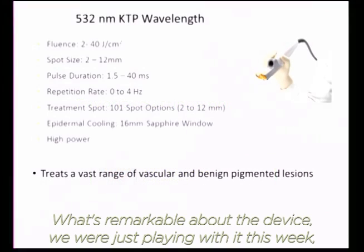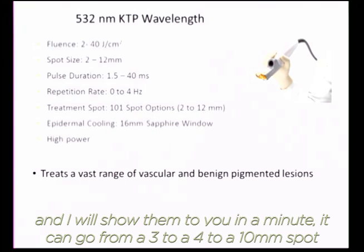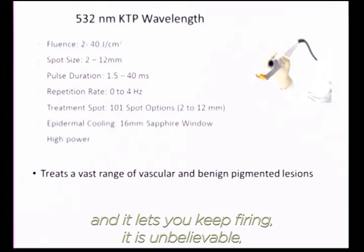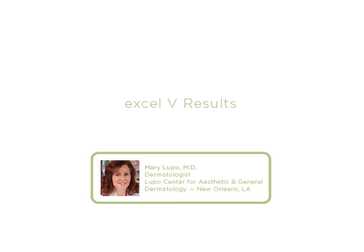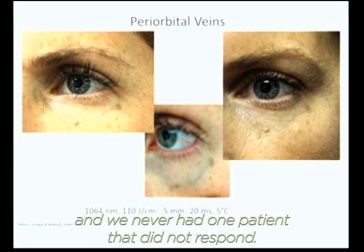Well, what's remarkable about the device we were just playing with this week, we're in the middle of a treatment, and I have 3 favorite settings. I'll show them to you in a minute. But you can go from a 3 to a 4 to a 10 millimeter spot, and you hear it, and you can almost watch the little gyro moving inside the handpiece. You can hear it go, and it doesn't even go into standby. That lets you keep firing. It's unbelievable. There's no other device in this entire space. You get reproducible, beautiful results. I've only ever had one patient who did not respond.